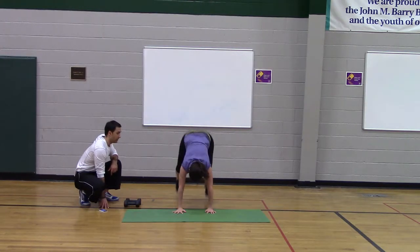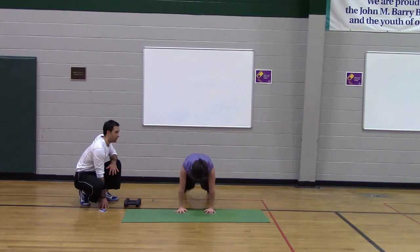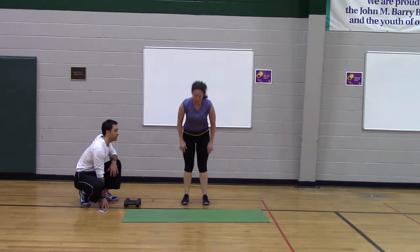5. Good. 6. Every time you roll down, yep. Shoulders back, stick your chest out.